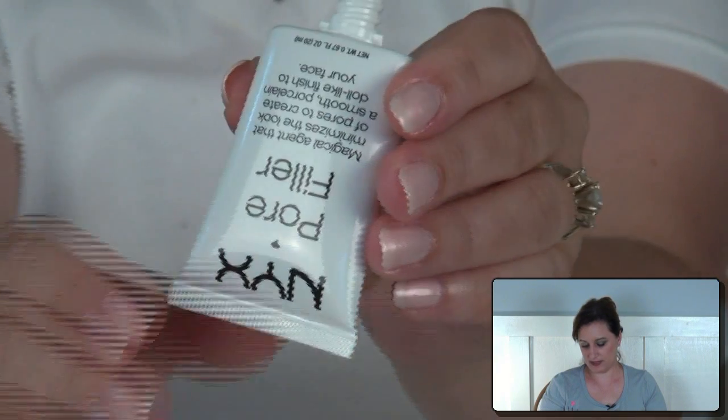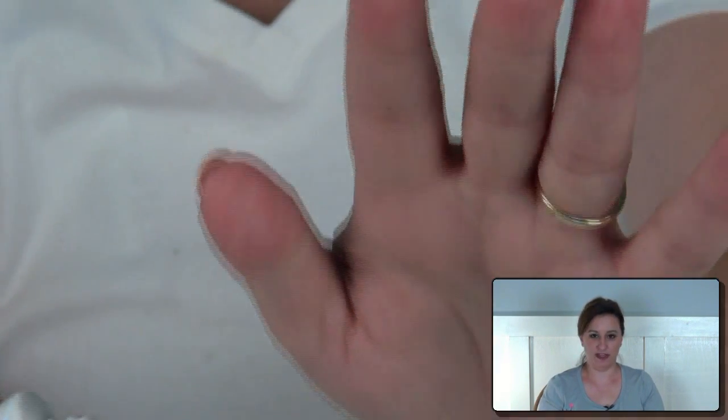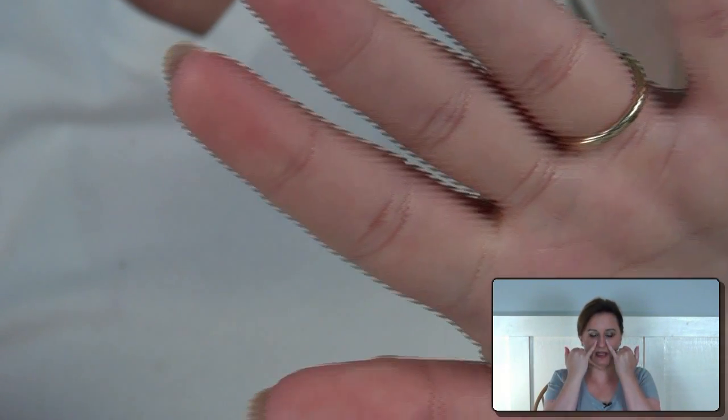Anyway, I picked up NYX Pore Filler. It says magical agent that minimizes the look of pores to create a smooth porcelain doll-like finish to your face. Well, who doesn't want to look like a doll? Anyway, I've noticed just on the cheekbones right in the front sometimes that my pores seem to look open after I have all my makeup on.